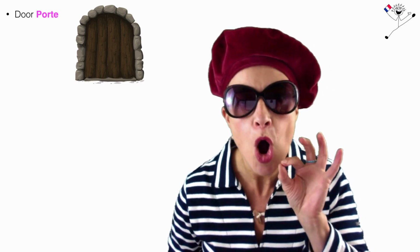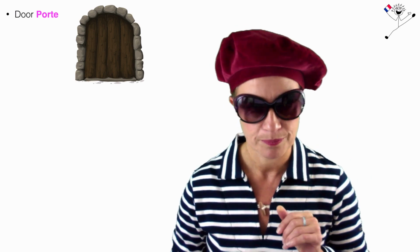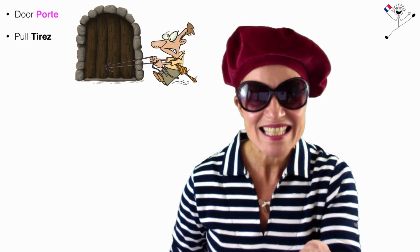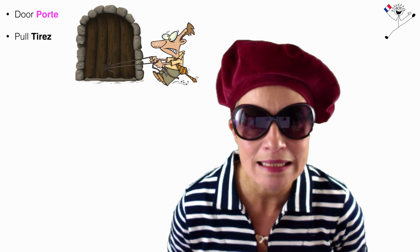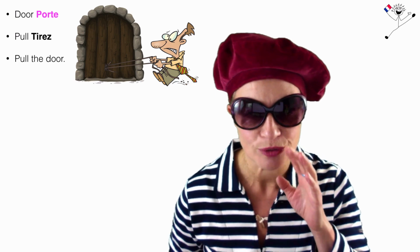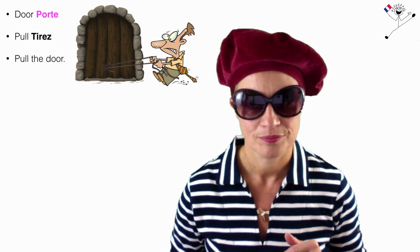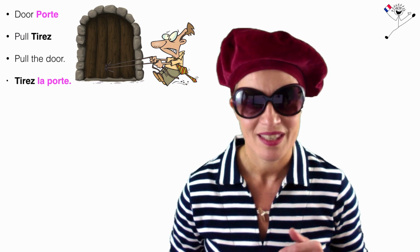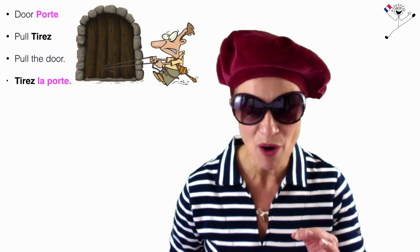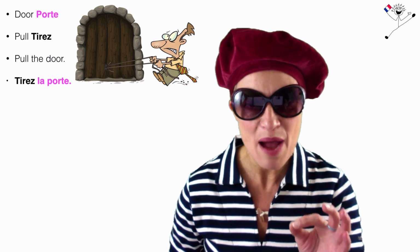The word for door is porte. When you have a portal, porte, nice clear T. It's feminine, la porte, une porte. Spit out that T. To pull: tirer. Pull the door: tirer la porte. So when your word is feminine, the word for the is la with a big A.